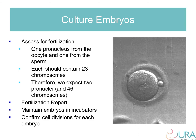The lab tries, therefore, to only check them on day 1, day 3, and day 5 after egg retrieval. You will also receive final contact on day 7, 1 week after the egg retrieval, when we have the complete number of embryos which have been able to be biopsied and/or frozen and stored for future use.